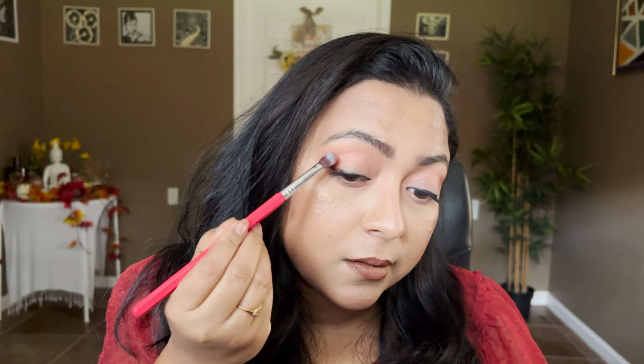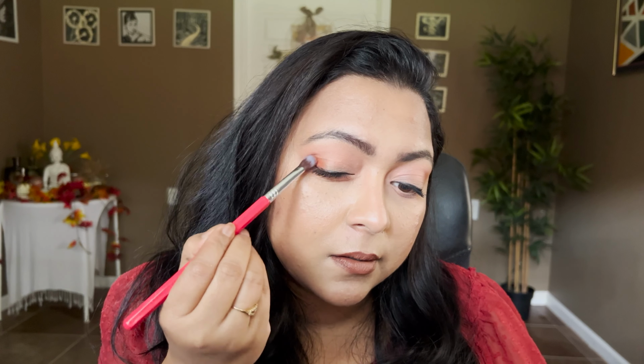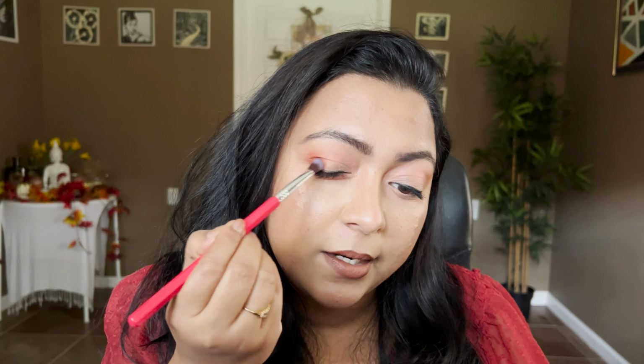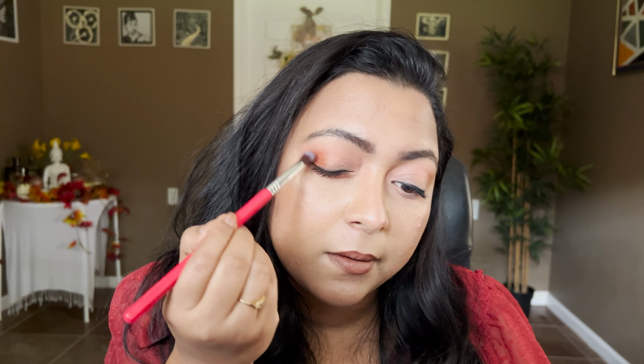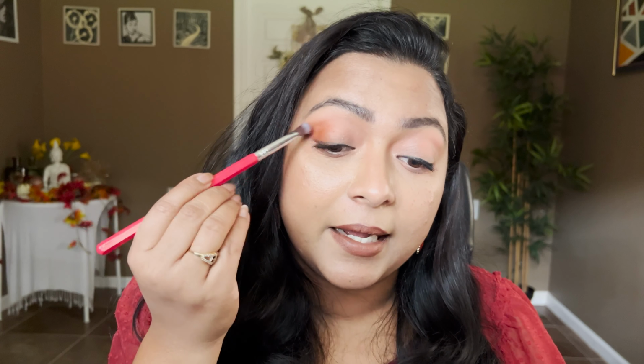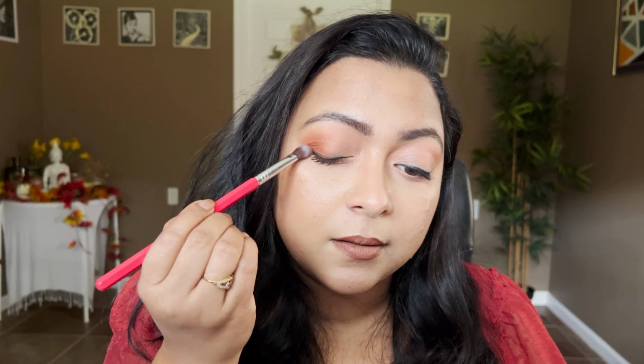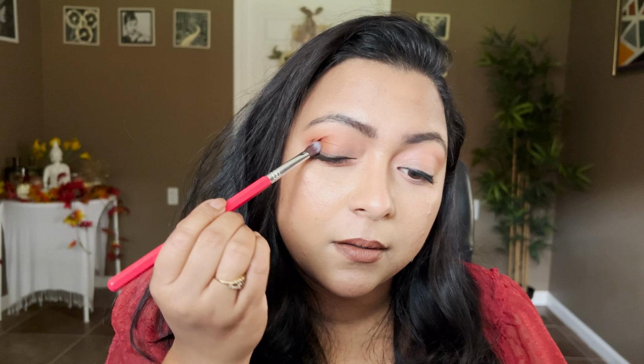Let's dip into the Corda Rosa palette. And I'm going to take the shade called Summer Song and I'm going to put that on my outer corners. And just blend it into my crease shade that we just laid down. And if we mess up the eyeliner that we have applied, we can just re-intensify it later. You know I don't go outside without an eyeliner, right? So ignore all those steps.